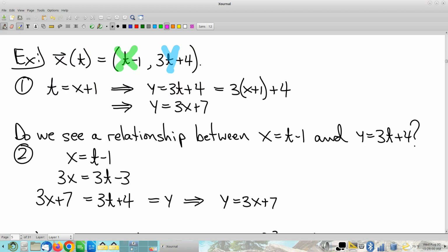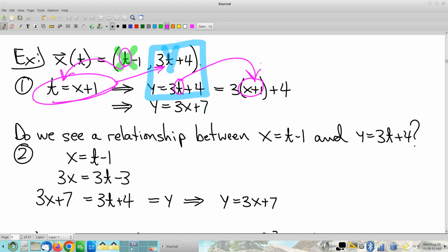Let's see here. Let me get my stylus set up right. Step 1, solve for t in the first equation. That was easy in this case. Right? Next, take this formula for t, plug it into the second equation. Now keep in mind, this second equation here is telling you y as a function of t. So when you plug in this formula for t, namely t equals x plus 1, right? Altogether, notice your y equation becomes y as a function of x, which you can then rewrite, multiplied out to terms.